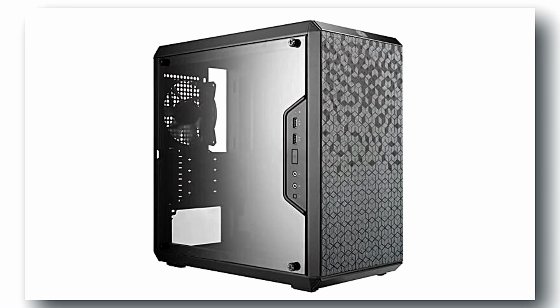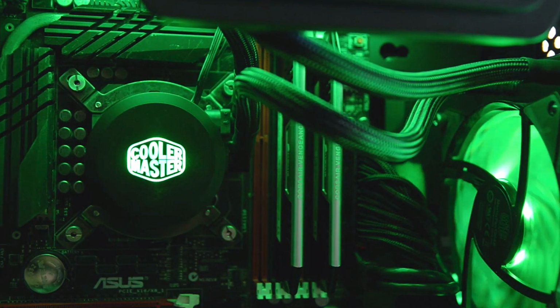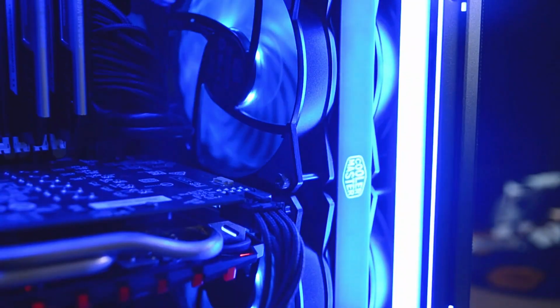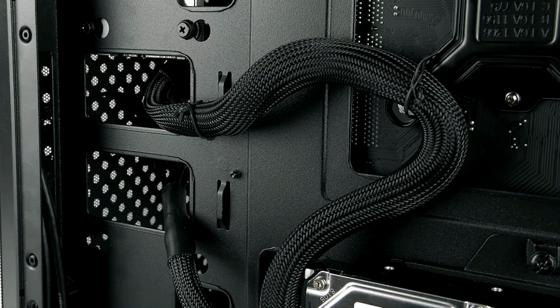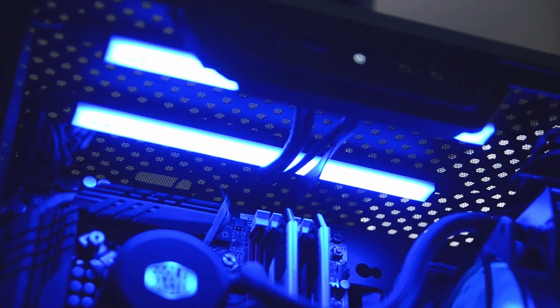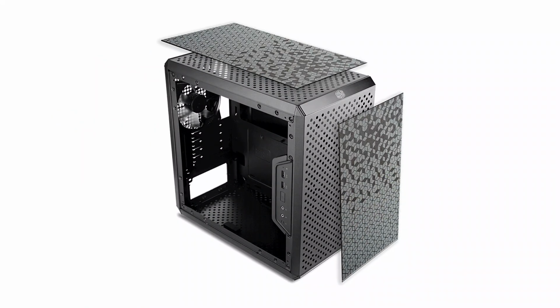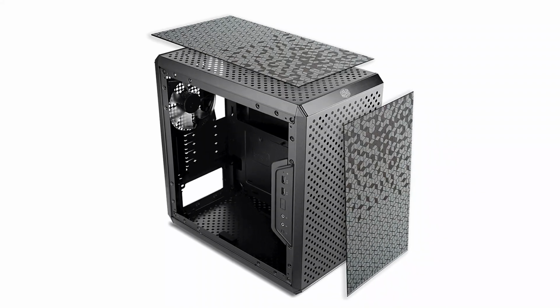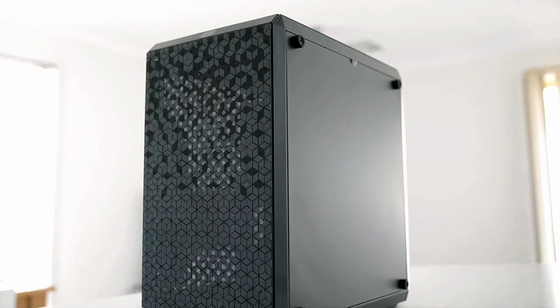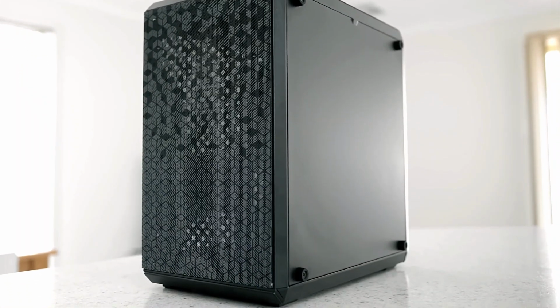With adjustable fan mounts and ventilated panels, it ensures optimal airflow to keep your system cool during intense gaming sessions or demanding workloads. The spacious interior provides ample room for easy installation and cable management, while the sturdy construction ensures durability and stability. Whether you're a seasoned gamer or a professional content creator, this PC case offers the perfect blend of functionality and aesthetics to elevate your build to the next level.